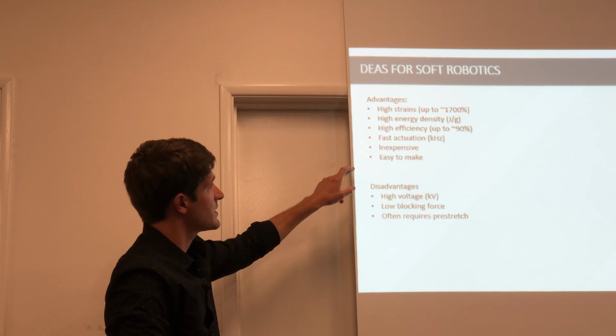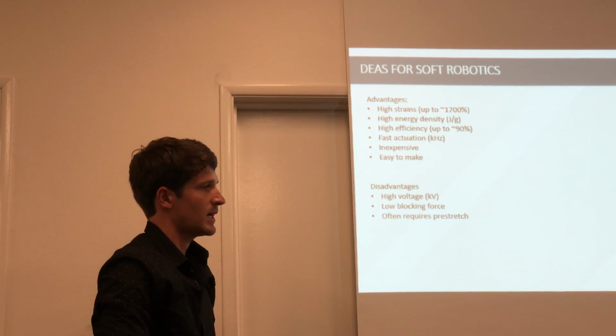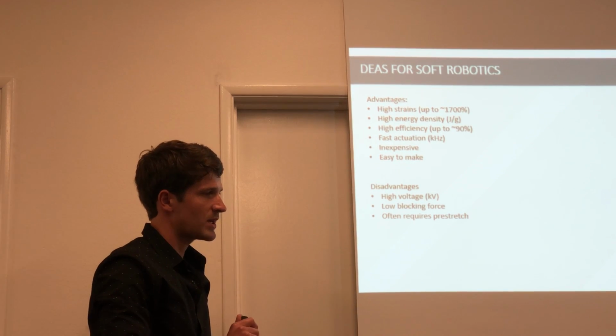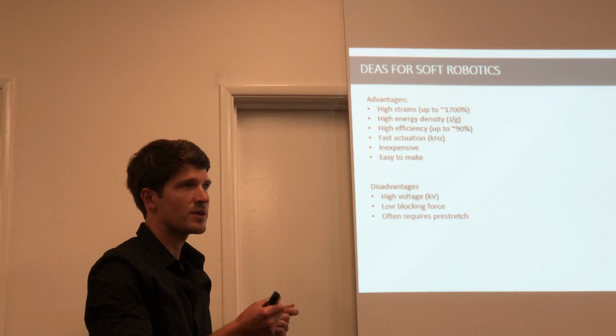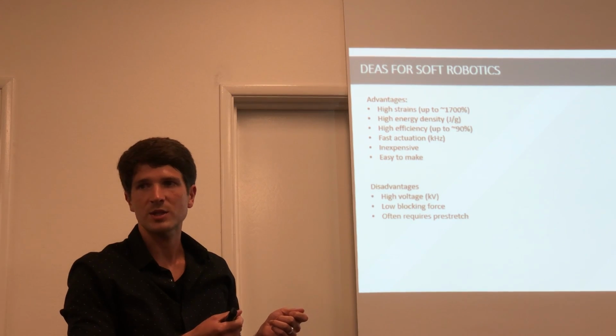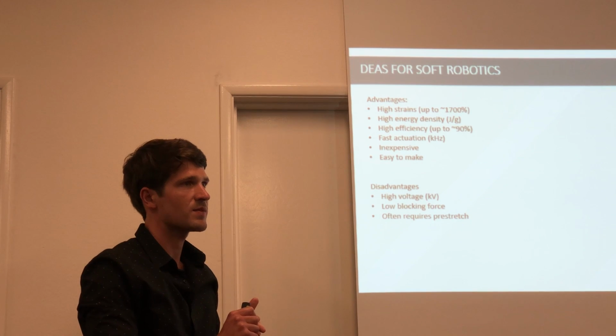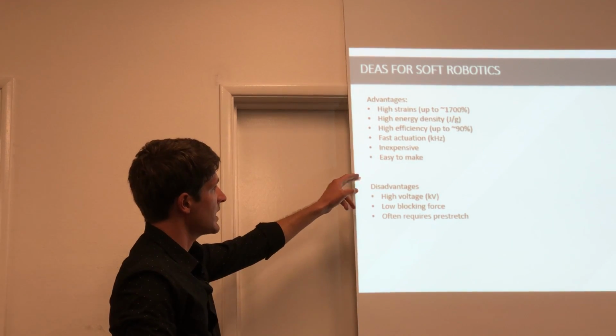They're inexpensive. For the parts that I'm using, it's on the order of about $1 per foot or so for the elastomer material, but you can also get it cheaper. And the conductive material is usually just a paste that's very inexpensive and very easy to make.